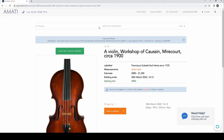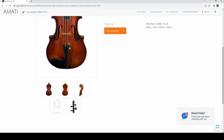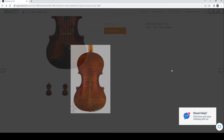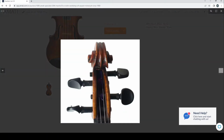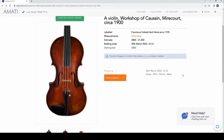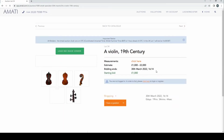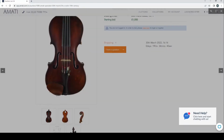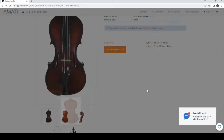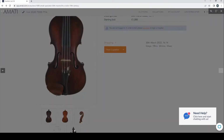And a violin, Workshop of Cowson, Mirecourt, circa 1900. Slightly different to the normal Cowson stuff that I come across. Definitely interesting. No bids so far. Violin, 19th century. Starting bid 1,000. Interesting F-holes and a bit of a curious varnish.